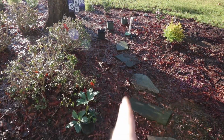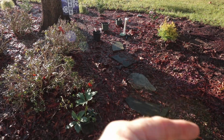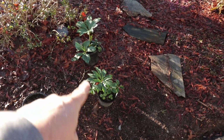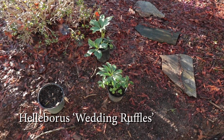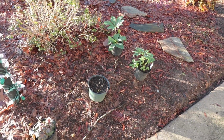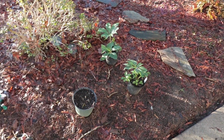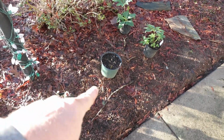Somewhere right about the middle of this thing, this way is definitely gonna be shady. And I think, like I say now, this is gonna be a little bit more sunny. I got these Helleborus tucked up in here, and they'll start blooming pretty soon. I have a white variety and a red variety and a pink variety. And they have a way of crossing over time, and you'll get different variations of them in the garden over time.